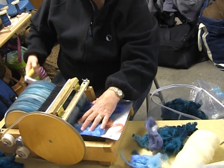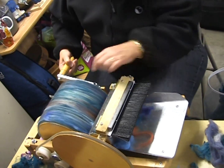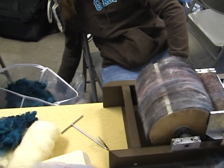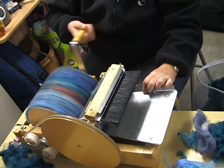You see the purple? You see the orange? Right? And the blue? And a little bit of white, because there was some white in that one. See all those colors come up in there.